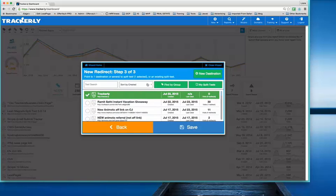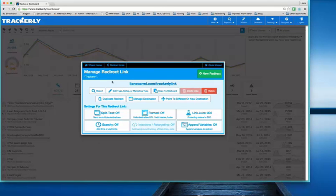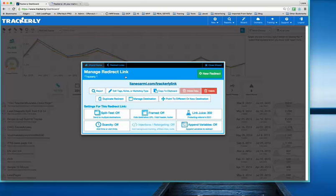Okay. So now I've got the redirect step 3, making sure this is where I want it to go. I can actually add a split test if I want to, right? But I'm just going to hit save. I'm going to take it to one place, and we'll talk about split testing another time. That's a really, really neat feature. Yeah, so now I've got this cool link, and if I click on it, it's going to take me right to Trackerly.